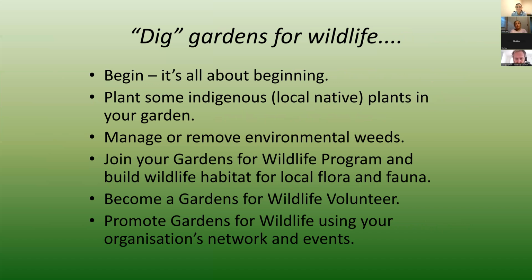And Gardens for Wildlife, it's all about beginning. Plant some indigenous plants in your garden. And this is for people that are looking to register to have their gardens visited. Manage or remove environmental weeds. Join your Gardens for Wildlife program and build wildlife habitat for local flora and fauna. Or become a Gardens for Wildlife volunteer. Promote Gardens for Wildlife using your organization's networks and events.